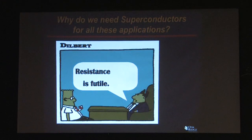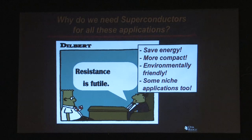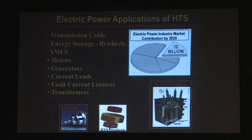He would say, because resistance is futile. That's actually an excellent answer. But you can expand on that answer. You can't do better than that, because you can save energy, because your products will be more compact, environmentally friendly, and then you can get into more details of niche applications.